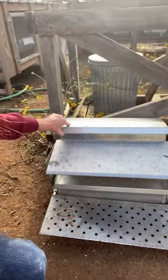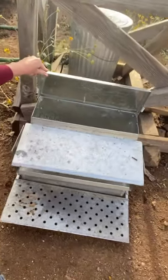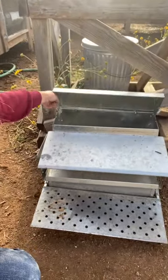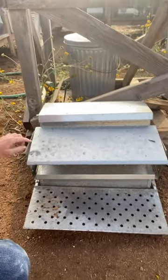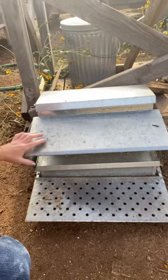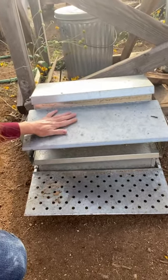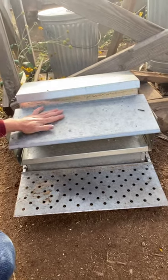This here is the storage compartment and it holds 25 pounds of feed. I think there is a larger version. And I actually bought two of these. I've only put one of them out here for my birds. I need to get the other one up and going. This here is a little roof that protects the feed from inclement weather.